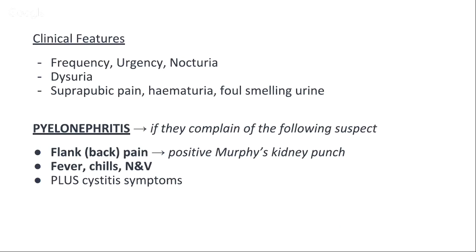Pyelonephritis, as opposed to a lower urinary tract infection, you'd expect this if they've got back pain, right? Because that's going to indicate it's higher up, and if they've got systemic symptoms, because it's actually infiltrated one of the organs.